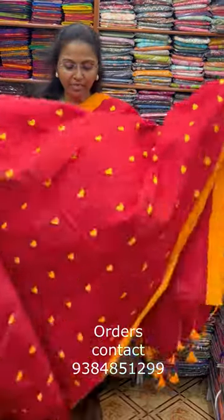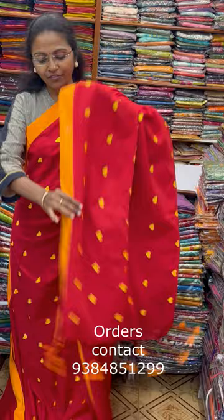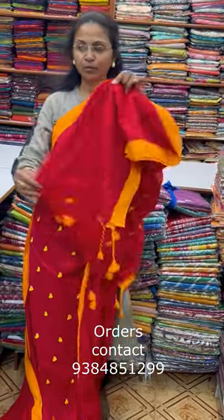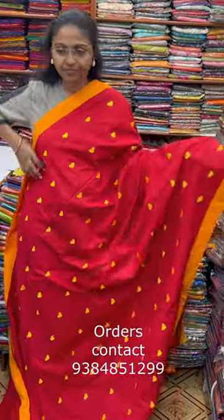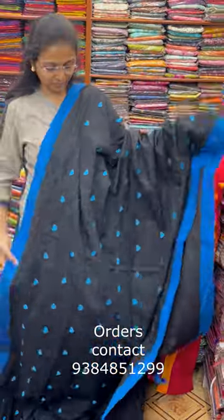In the same pattern, it's a beautiful red with yellow combination. Red la alagana, yellow la namakku beautiful la heart and embroidery. And the pallu of the saree is this. And the blouse for this saree. Illa ellathilume running blouses irukku. And illa next namma paakakoodiya color, oru beautiful shade again, black la blue combination.